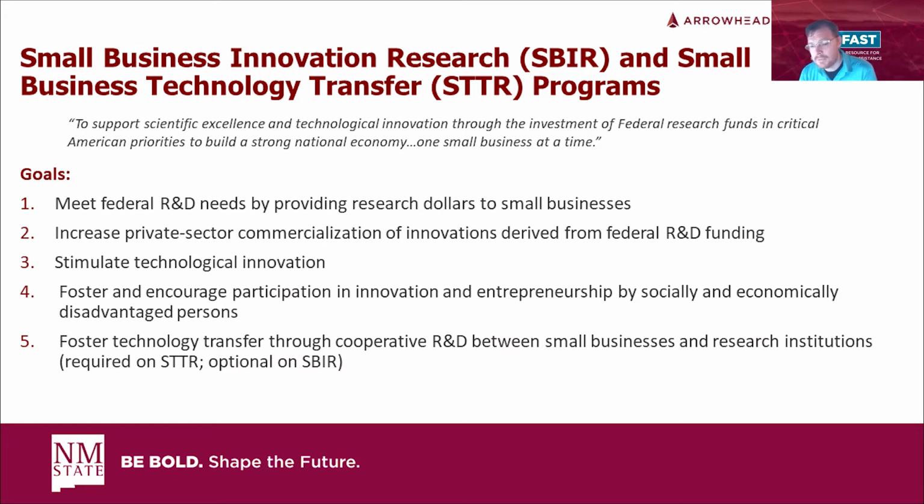Now, one quick aside is that under the SBIR program, there are actually 11 federal agencies that participate, 12 departments. The Department of Commerce splits theirs between NIST and NOAA. And the STTR program is a sister program to SBIR. Out of those 12 departments, 5 of them participate in the STTR.